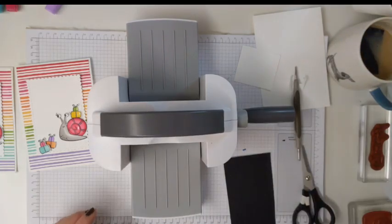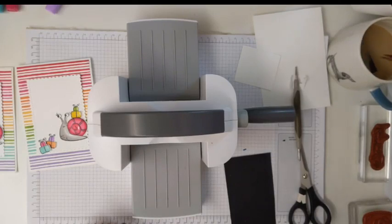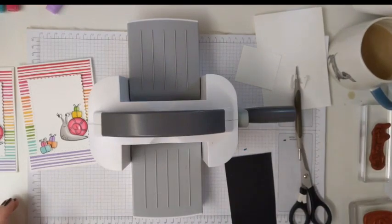And that piece of card has just gone in my tea. Lovely. Can't even fish it out. It's out. Lovely. Good job, the tea. I've nearly finished the tea.